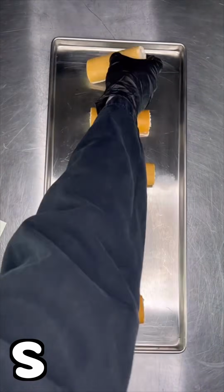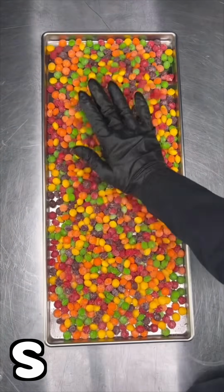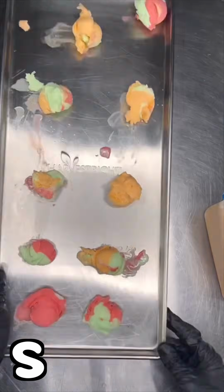I'm way more excited about the rest of the S's though. We have strawberry shortcake, strawberries covered in chocolate, and sour Skittles. We also have sorbet ice cream, which sounds way better than Spam, but let's see how it turns out.